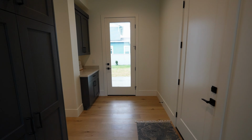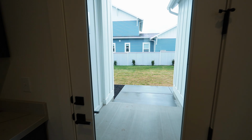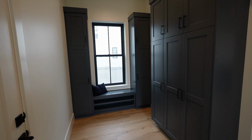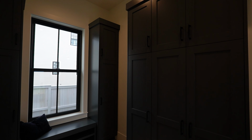And then on one side of this mudroom, you have a little bit of cabinetry and counter space with a door that leads out to the backyard and a patio. And on the other side, you have the rest of the mudroom with built-in cabinetry and a little bench and a place to put your shoes, as well as all of your other items that you want to keep contained in this part of your house.